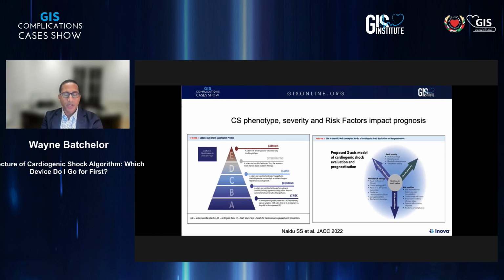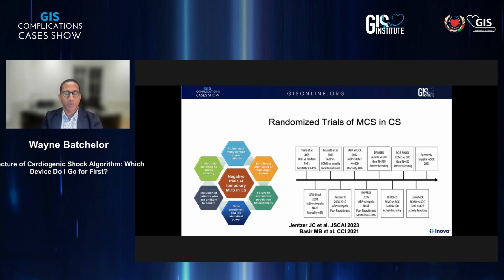Now, Dr. Naidu, in this nice review in the Journal of the American College of Cardiology, has proposed that not only are phenotype and etiology important, as well as shock severity, but the risk factors that accompany the patient also contribute to prognosis. So we're now getting to the stage where we can really put all this together and try to make sense of it.